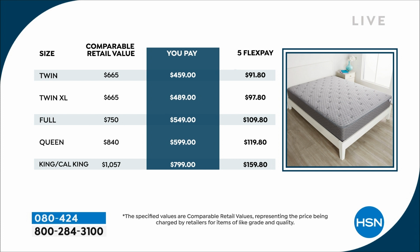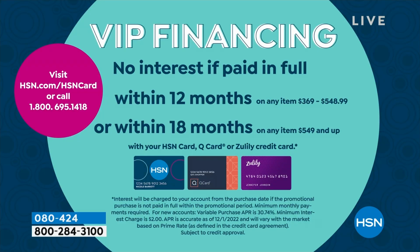In the navy blue, that is our weekly deal drop pricing, which is phenomenal, especially if you go all the way down to, let's say, the queen size, usually our most popular by far. On FlexPay, you're looking at $119 and change to get it home now and pay that interest-free every month for 5 months. And here's where we sweeten it up even more. Free shipping for you. And if you have an HSN credit card, a QVC card, or even a Zulily card, you can use that for this purchase, and now you'll get what we call VIP financing.